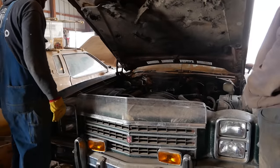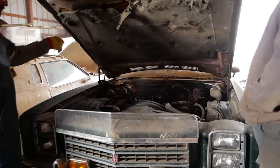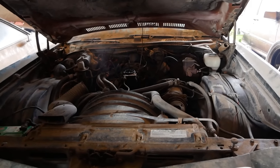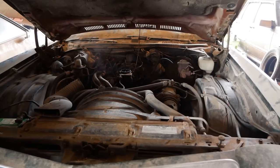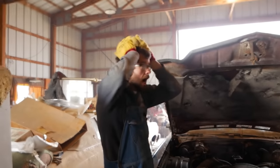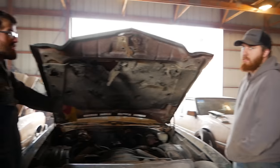Now what? Brakes? Yeah. Let's look at the brakes, see if there's any fluid left, and we should probably look at why it's not running. Oh yeah, we might finally have to do some carburetor work on this trip. Woo-hoo! Oh my goodness! Quick, get the engine degreaser!